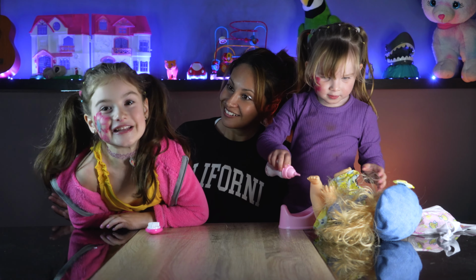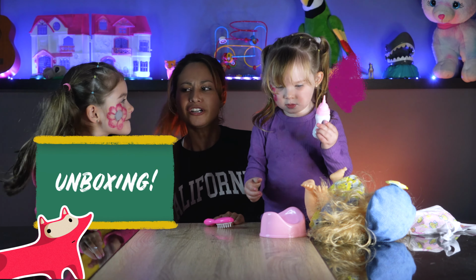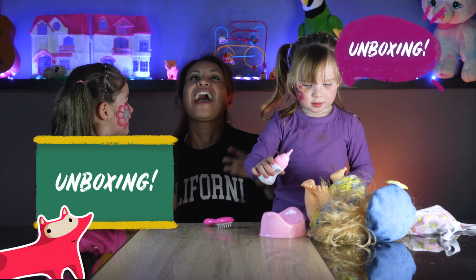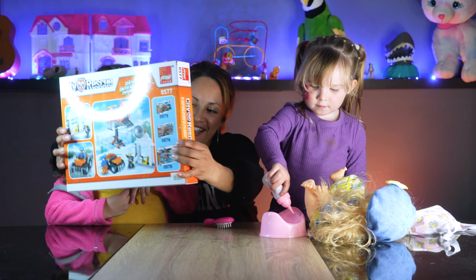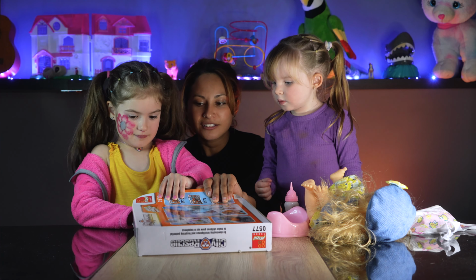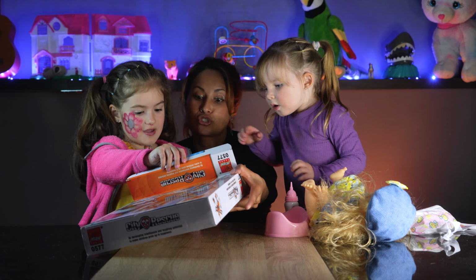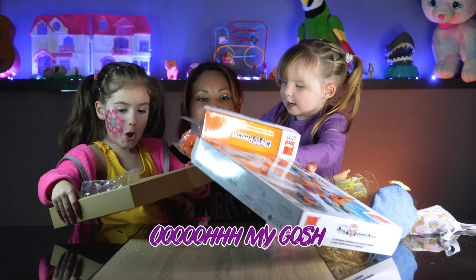In the airplane! Plane. Yay! Aeroplane! What is the magic word? Aeroplane! Yay! That's right! Okay, so now I think it's open. Let's see. Oh, it's another way. This way. So many pieces. 283 pieces.